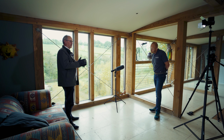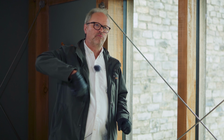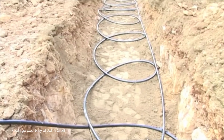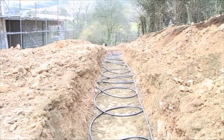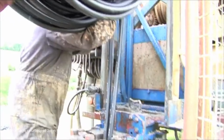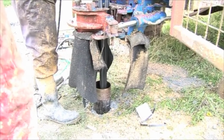So just to make sure I understand, there is underfloor heating, so there are pipes of effectively hot water running through. Yeah, there are eight manifolds in the house. But how is that heated? John has a ground source heat pump with slinky style pipes, and he also has some boreholes. The borehole is the most efficient, so most of the heating for the underfloor heating comes from the borehole. That's a hole that's drilled, in the field next door. And then he's got the solar thermal, which tops it up.